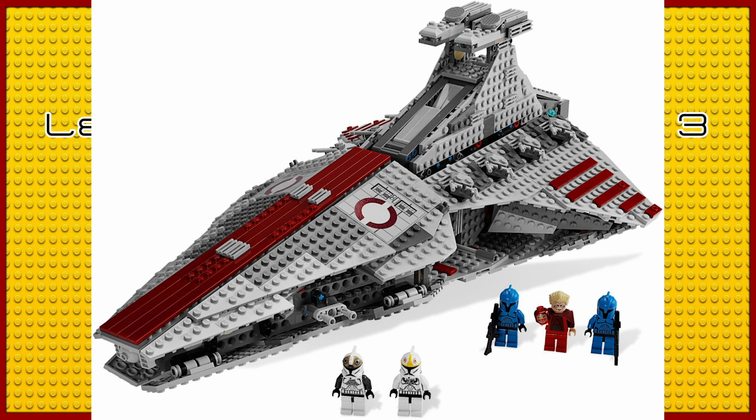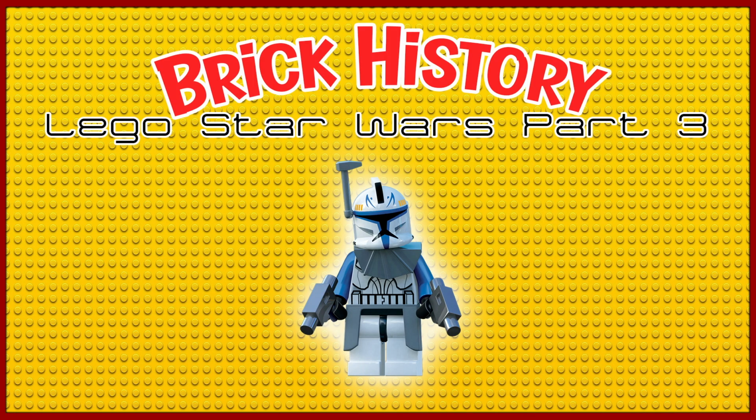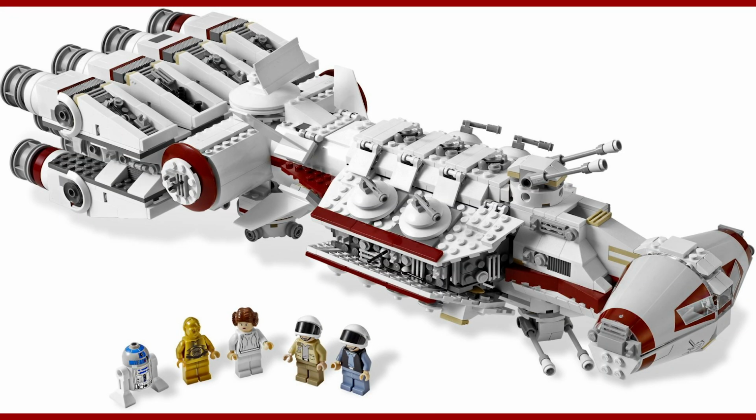We also saw a UCS set, the UCS Tantive 4. I believe I said Tantive 5 in a previous episode. I apologize for that. I swear I know what I'm talking about. But this is set number 10198 and includes 5 minifigs: 3PO in his Pearl Gold version, Princess Leia, Rebel Fleet Trooper, R2-D2, and Captain Antilles.